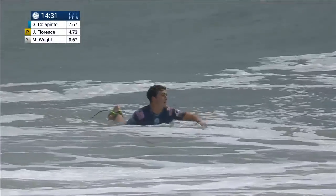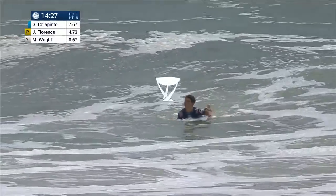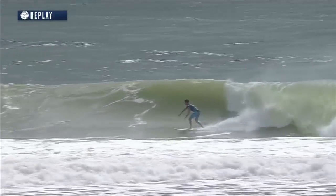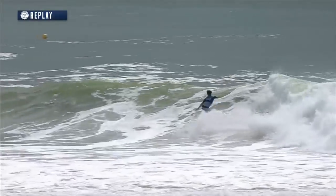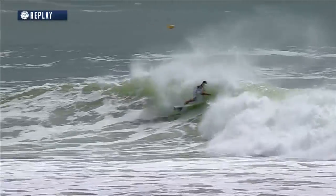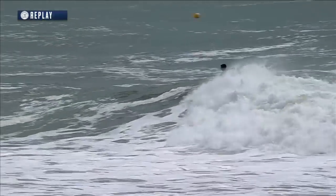Now, just watching him in Portugal for the first time in real life, he always seemed to be on the good waves, but then able to surf them. That's another thing that you have to do. If you're gifted with that wave magnet, which means he seems to be always on the good ones, and then you couple it with the style and the maneuvers. Look at this one, bang, just throws the tail out. That's something you want to see John do, but Griffin's beating him to the punch.